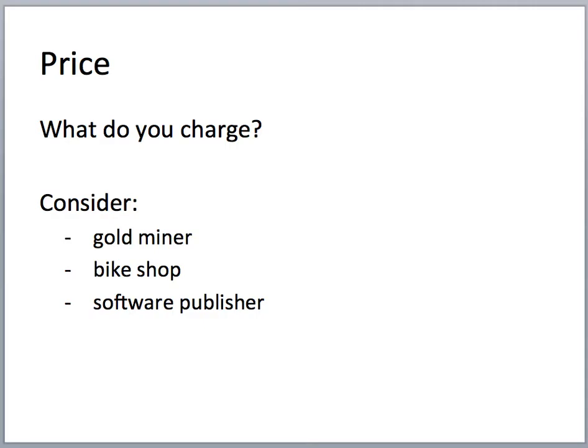So what do you charge? And you have to make decisions about volume versus profit. So you get a lot of choice with a software publisher. Choice isn't always good. It becomes a difficult decision. What do you charge for your software?